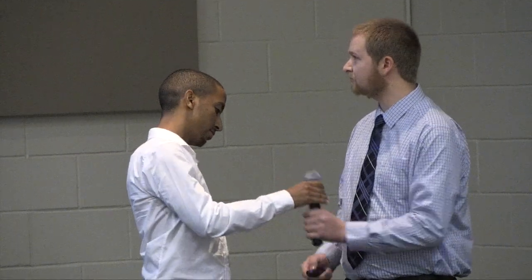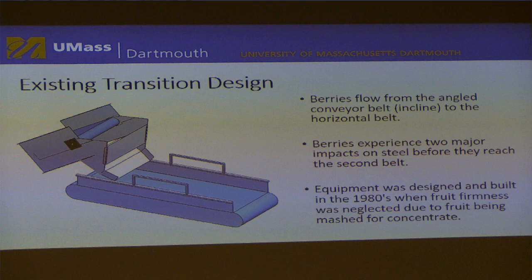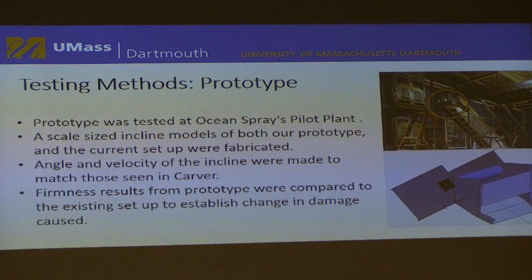So the transition we selected is basically it goes from an inclined belt down 3 feet to a horizontal belt. Now in this transition, it hits those 2 metal plates, which are hard steel, and creates a hard impact for the berries and creates damage. This equipment was built in the 1980s when products like craisins didn't exist. Back then, all berries were made into concentrate, so fruit firmness was not an issue to them. Now I'm going to hand it off to Samara to talk about the prototype testing.